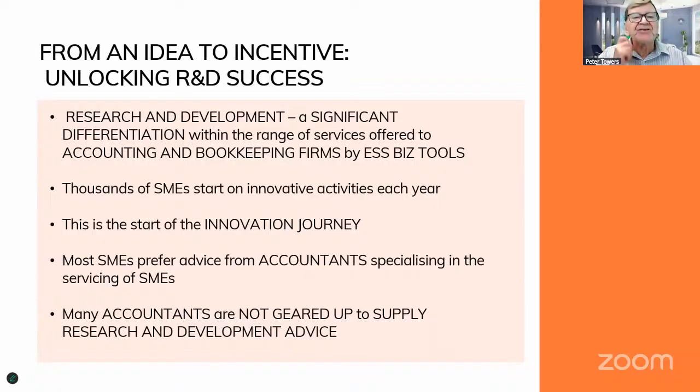Thousands of SMEs start on innovation activities each year. They do, all over Australia. You can get the figures from AusIndustry. This is the start of the innovation journey, which can be very exciting for the client, of course, but also for accounting and bookkeeping firms, because it opens up a whole range of other opportunities that will really help your firm to attract and retain talent, which is one of the major issues confronting accounting firms in Australia at present.